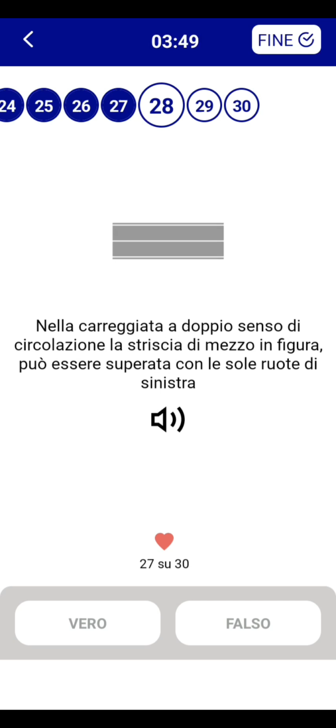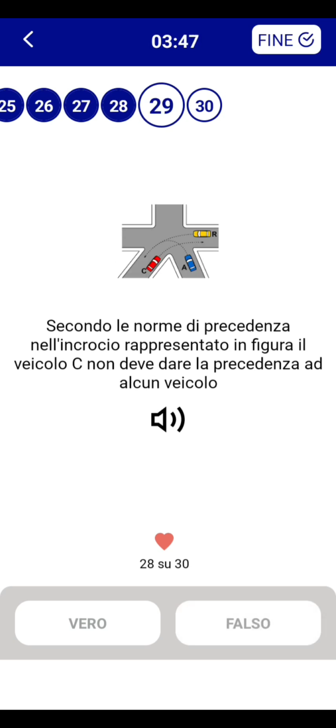The answer is falso. Number 29 says, secondo le norme di precedenza nell'incrocio rappresentate in figura, il veicolo C non deve dare la precedenza ad alcun veicolo. Veicolo C non deve. No, falso. Please, still do me a favor. If you understand the order of passage in this number 29, leave it in the comment section. But the answer is falso.